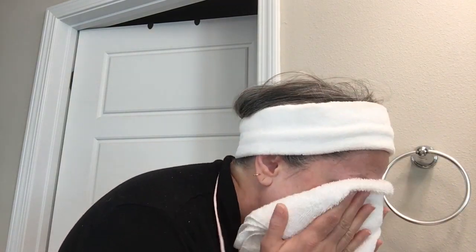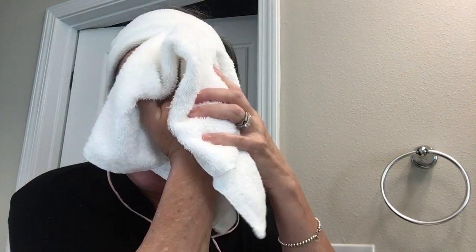I try to keep the water at this point when I'm rinsing not cold, but cool. I always keep the towel close by so I don't drip water everywhere. And then I like to pat dry, and as I'm patting dry, I'm actually pushing my skin upward. And then I just keep my skin somewhat damp.